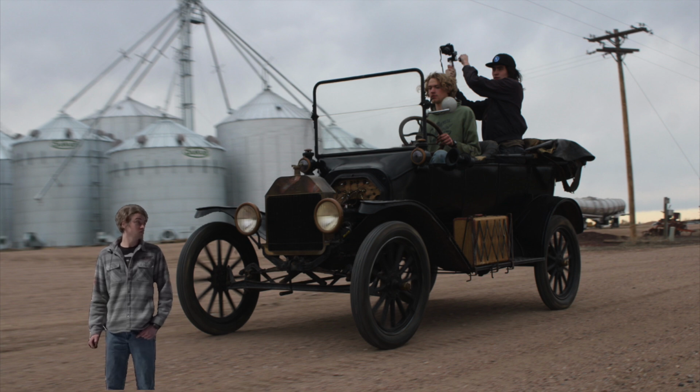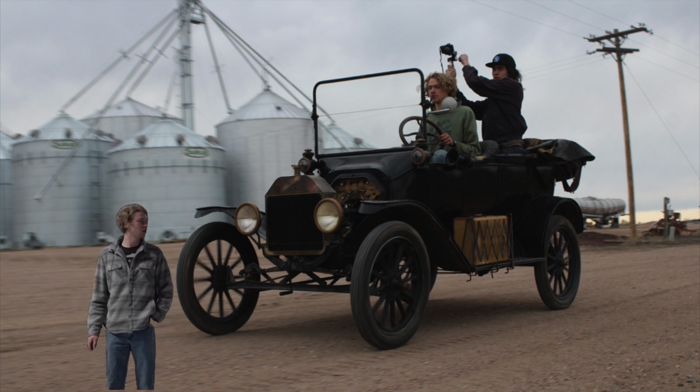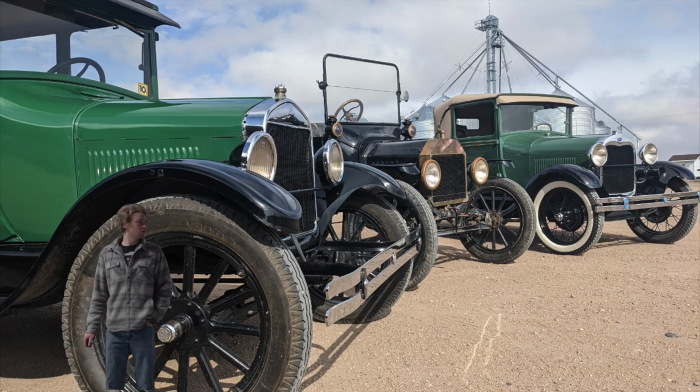So that's Nat, who's over here. He's in the back filming a shot. And this is the three cars right before we left. Everybody's all ready to go. We took a nice picture.